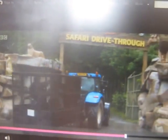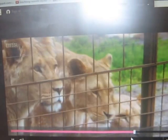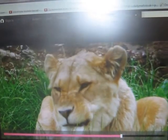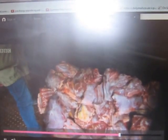The park is currently home to 31 lions. Currently, these majestic cats represent the largest group of lions in the UK. And right now, this pride are hungry. What are we going to do today? How are we going to get this meat to those lions?